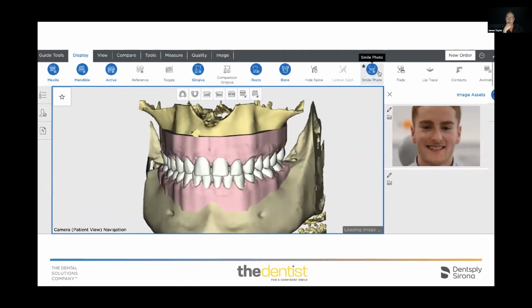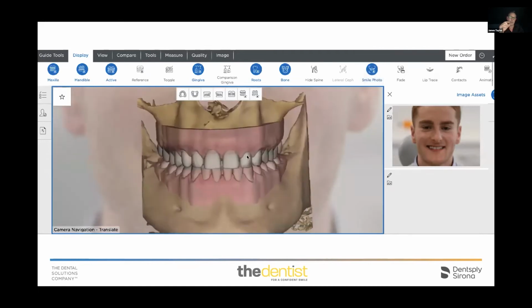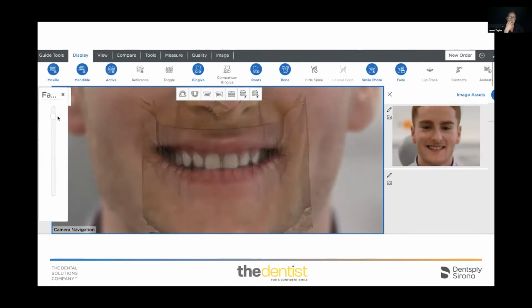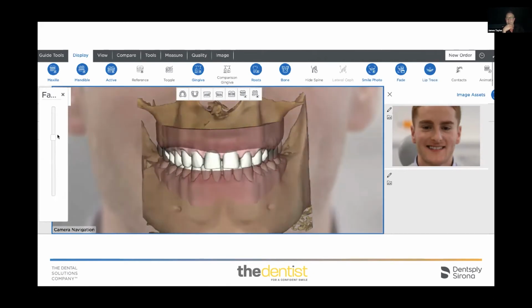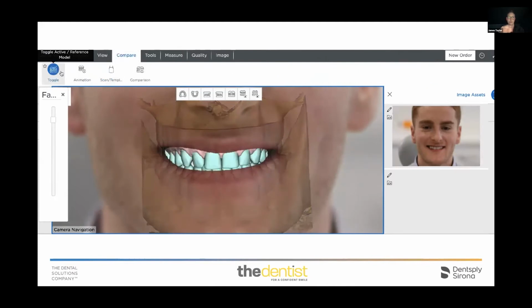Again, you can use the lip trace using a smile photo, but now we've got the actual CBCT involved. I can go the whole way through, from the soft tissues on the outside, his lips, and I can fade it all the way through to the actual gum, and I can go further. I can look at the teeth through the lips. I can do what I want. I have so much control with the software, and patients really like this. So again, I can look at the teeth before and after, almost with X-ray vision, from the outside to the inside of the patient.